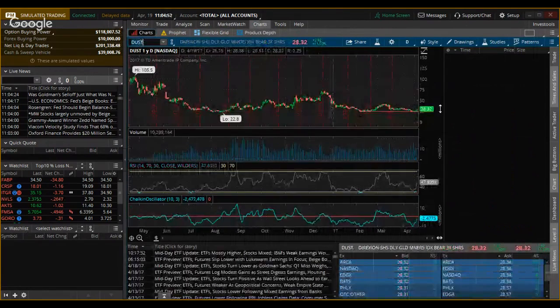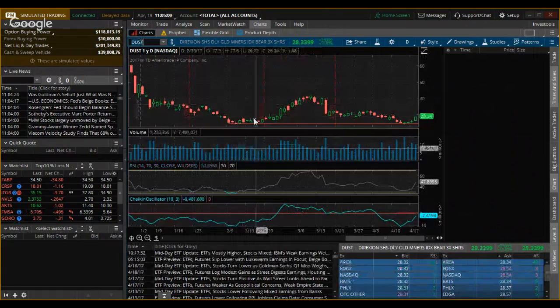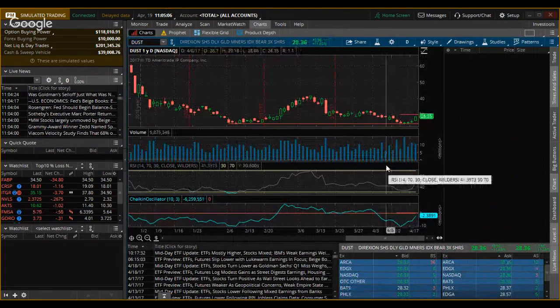We see dust is definitely uprising. We see the support has been met for dust, and typically you want to pay attention to all these things that I point out. We see the support bottom right here. The next price is $30, so we need to check that out. I'm going to put the resistance level up there. So we're going to see what happens. Is it going to have trouble breaking through that $30 barrier?